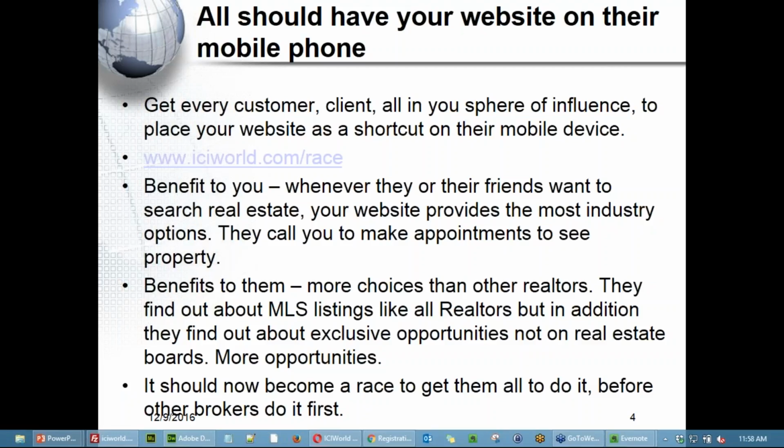Now, the benefits to them is that they will have more choices than other realtors. They find out about listings like all realtors, but in addition, they also find out about exclusive opportunities that are not on real estate boards, providing more opportunities in the marketplace. I believe it's going to become a race to try to get every realtor to get their mobile site onto their phone. Now, how would you add your mobile site onto their phone?